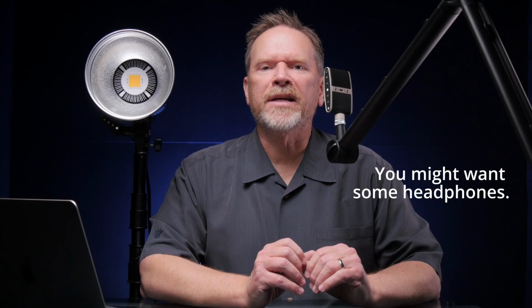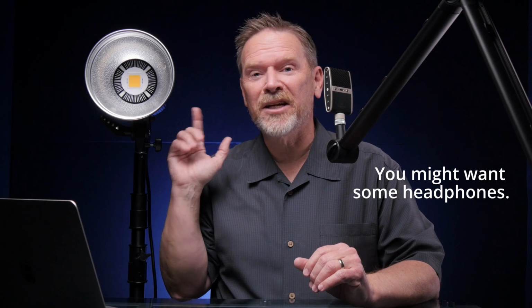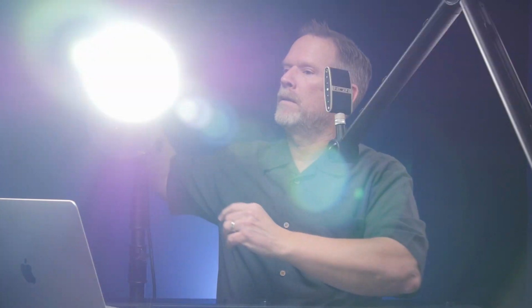So let me demonstrate how the noise canceling works. I've got a really kind of noisy LED light here. The fan is pretty noisy, and I'm going to turn it on and let you hear the difference. This is without the noise canceling. And this is with the noise canceling.